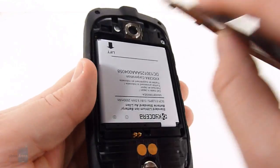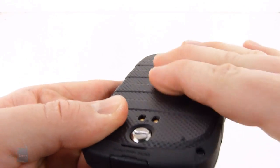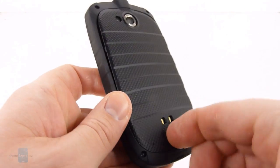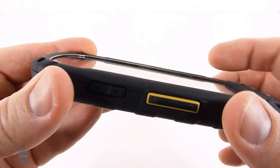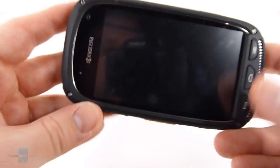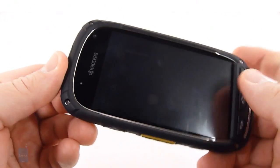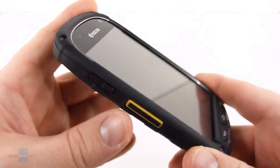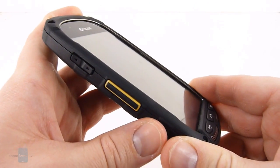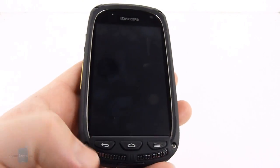So, real good design in terms of overall feel. The Torque is, of course, not the thinnest device in the world. However, this battery door has a great rubbery coating to it. You can see all around it's got a real thick rubber coating. The display is nicely recessed in there, so if you're setting the phone down, you're not actually setting it on the display. If you're dropping the phone, unless you're hitting it directly, it's not going to necessarily hit the screen as long as it hits the side first. So a lot of considerable design.